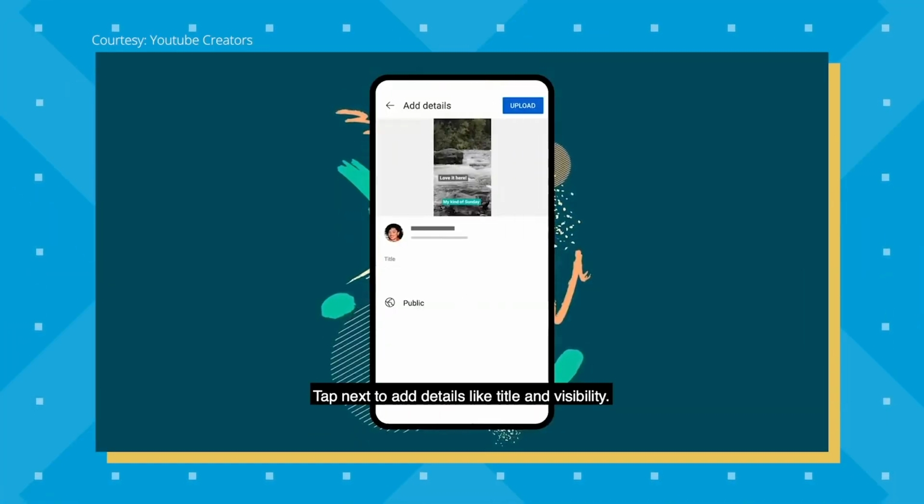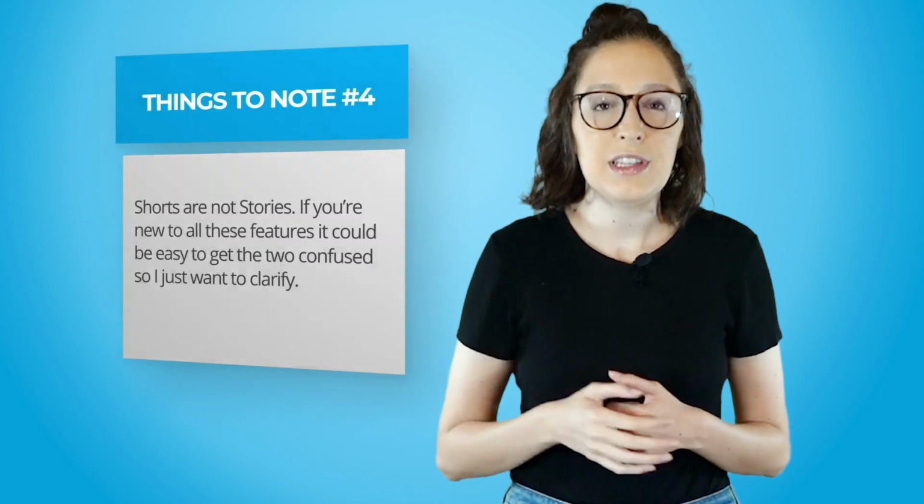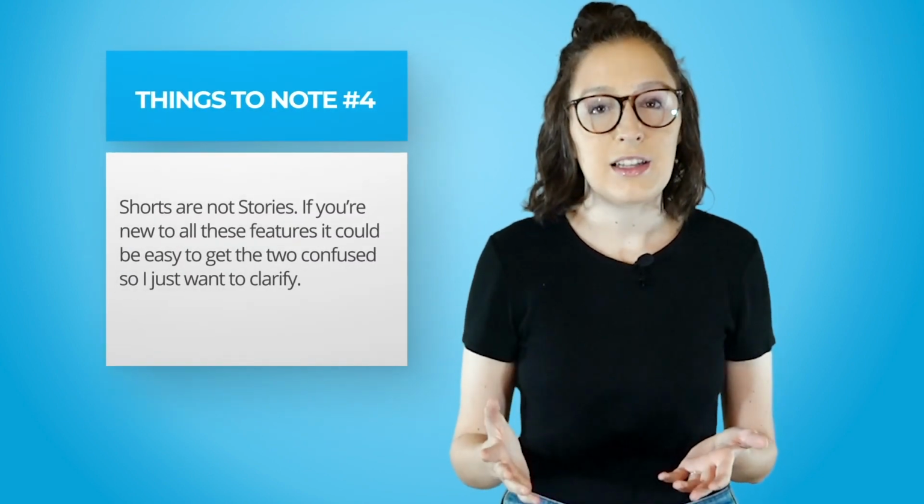Now that they're available to everybody in the US, the question is, is adding hashtag shorts to your video still necessary? Does it increase more views? Well, as of May 11th of this year, YouTube creators said they recommend adding hashtag shorts to help with discovery. So while it's not required, I think that's a clear yes from them in terms of getting more views from adding it.